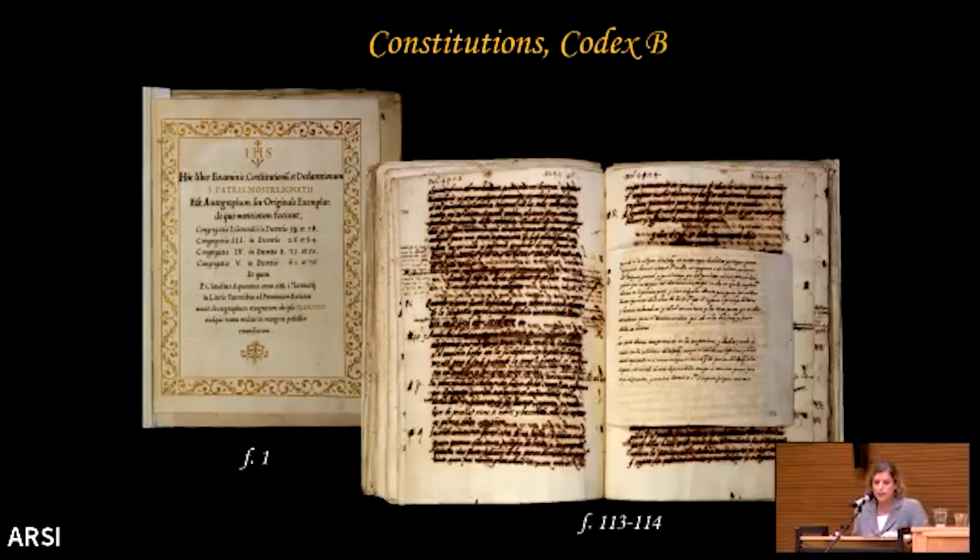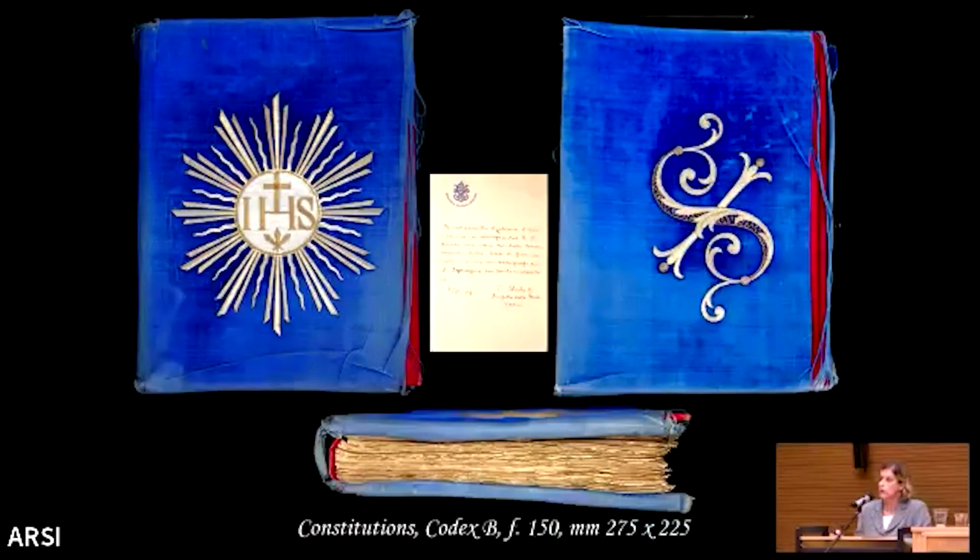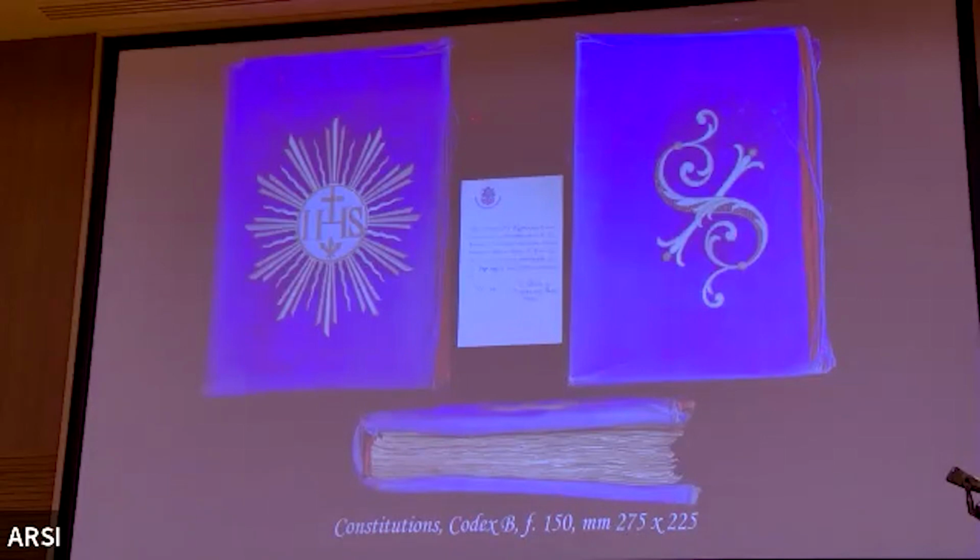The last one is Codex B, the Constitutions Codex B, completed in 1553. And it has a red cloth cover with a blue velvet folded over cover. The blue overcover was in critical condition due to lacunas and fraying, as evident from the picture. You can see the overcover with the tears here and all around the perimeter of the board.